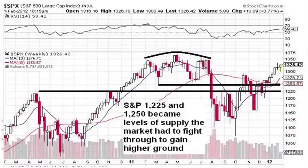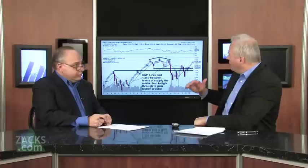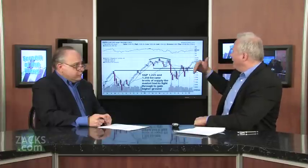And so what I've written here is that 1225 was a level of supply, meaning we were below that, and the market had to fight to get through there. It tried to bump up through there in August, September, and October, and it finally did it after the October reversal bottom. So getting through 1225 was significant, then getting through 1250 was significant, and we had to digest more of that. So the market had to fight with those levels.